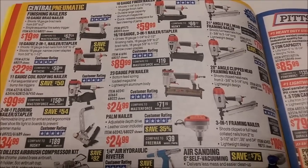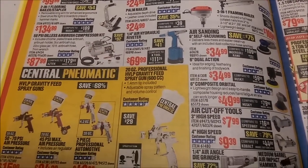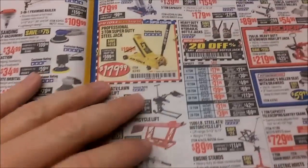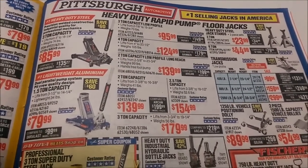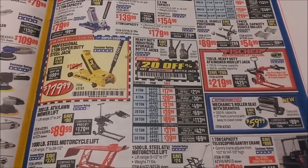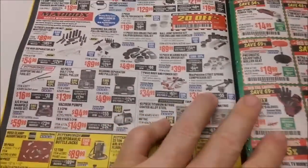Jesus Christ, look how many nail guns they have. So many variations. It's the same jack that there was a coupon for earlier. It's funny how they'll do that in the catalog, too. I hate when they sneak, like, one coupon on a page, because I'm going to have to go back and scan that just for one little coupon.